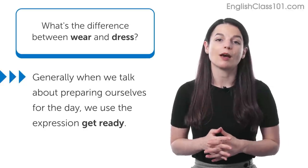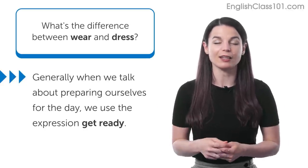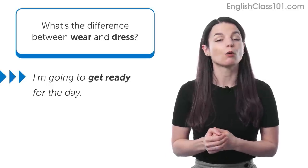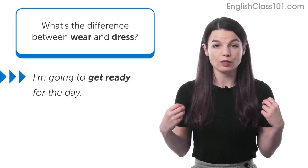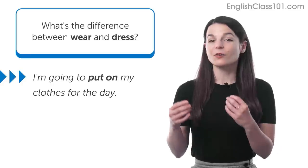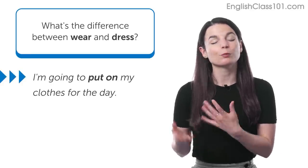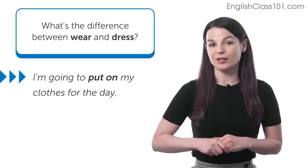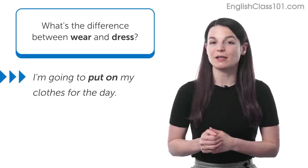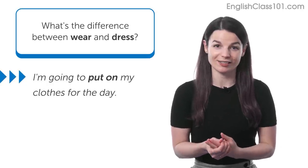Generally, when we talk about preparing ourselves for the day, we use the expression get ready, like I'm going to get ready for the day. Or if we want to talk about our clothes specifically, we say I'm going to put on my clothes for the day. So this verb use of dress is pretty old-fashioned. We don't use it so much. Instead, we tend to use put on clothes. So let's take a look at some example sentences so you can see the differences.